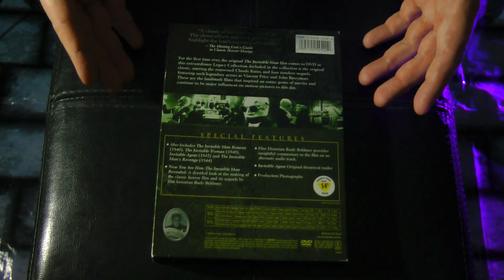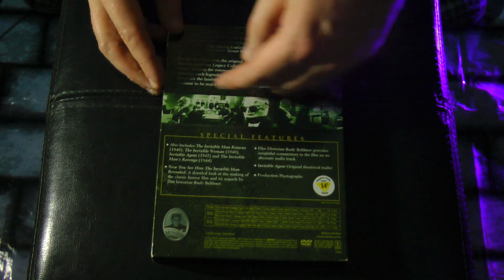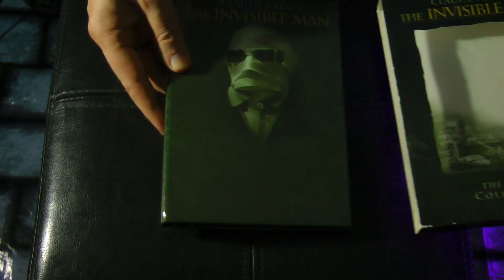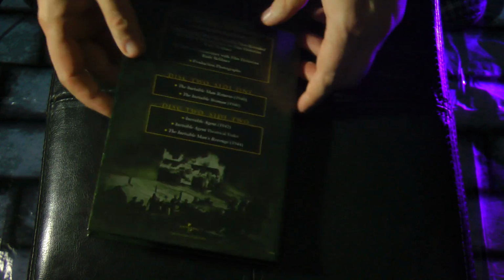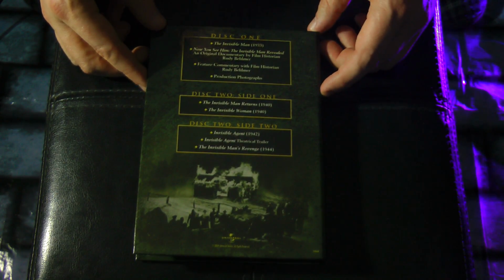Now, unlike the first 4 sets, the Dracula, Frankenstein, and Wolfman sets, this doesn't have any Van Helsing specific extras. It's just the extras relating specifically to the movies. So, just a moment here. Okay, so if we flip it over, there we go, so you can see the contents of the discs.